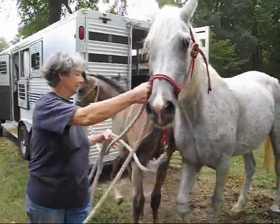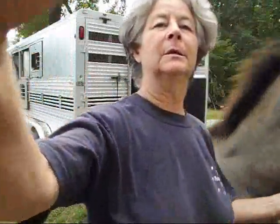He's got to get some milk. So that's his second trailer loading session, and he's doing great.